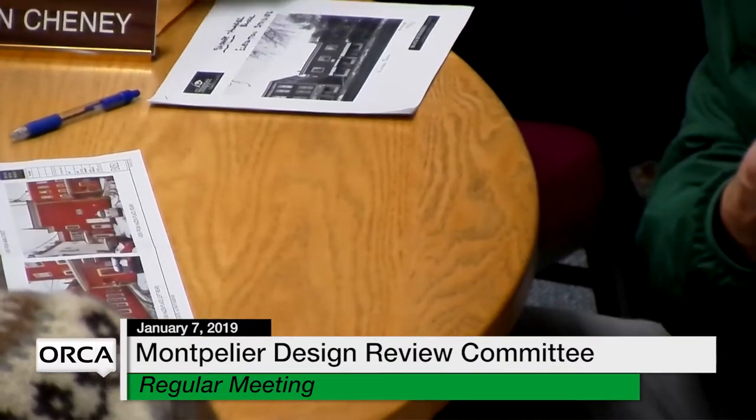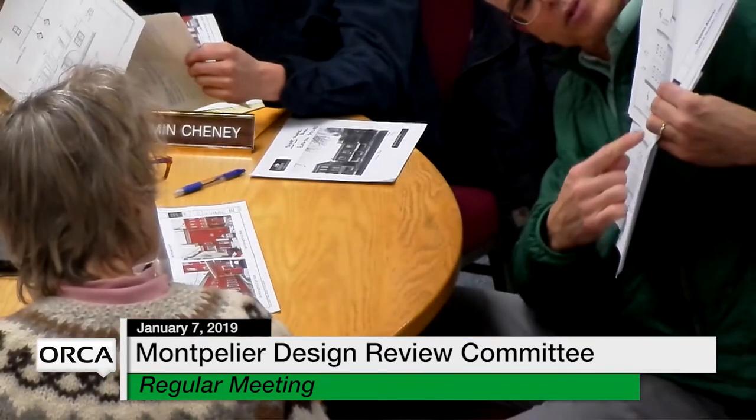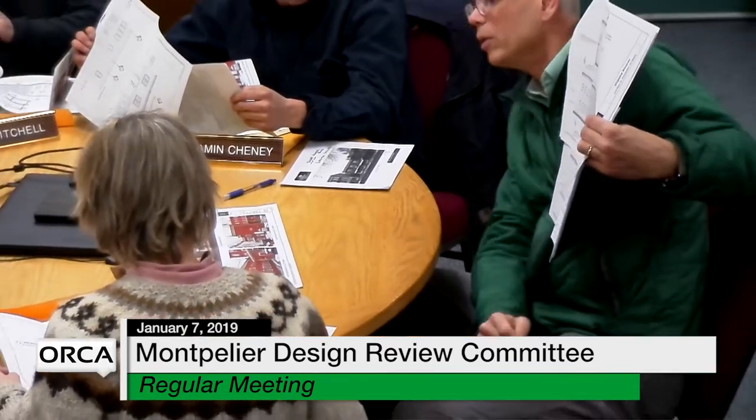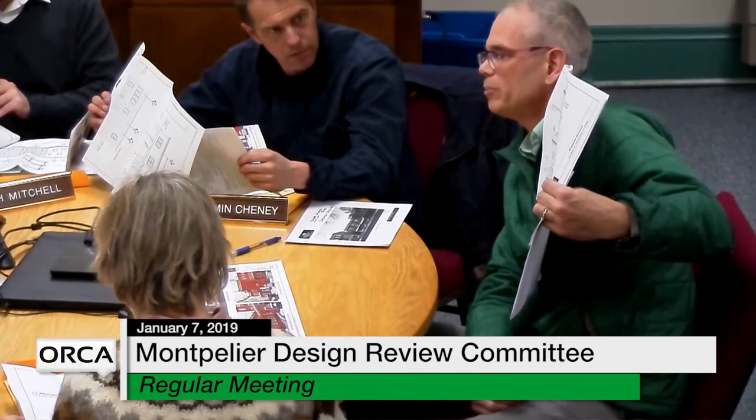I see. So those two windows would be enlarged. And they were previously that one and that one. And essentially they're done so that they get better light into the apartments at first floor.